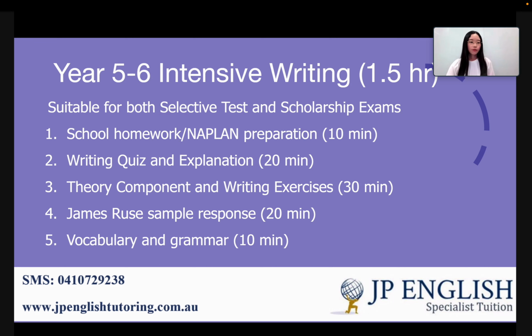So the structure for this is we start off with school homework and NAP plan preparation, and this is 10 minutes at the very start of each lesson, followed by a writing quiz and explanation. With the writing quiz, you just get students to write as much as they can under exam conditions, and week by week, slowly their exam technique improves as well. And this goes for 20 minutes, followed by a theory component and writing exercises, which is 30 minutes.